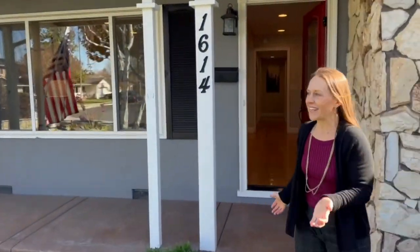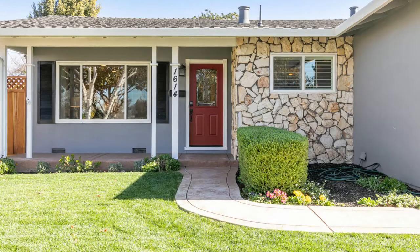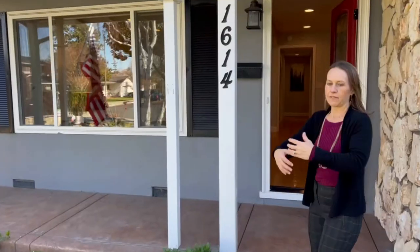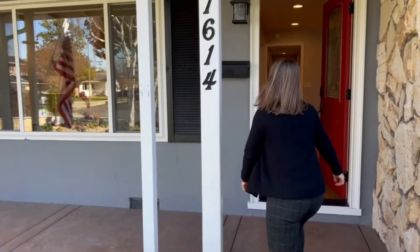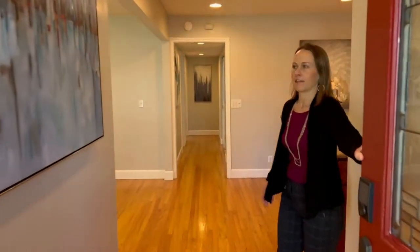Imagine your summer sitting here. You could have a bench out here enjoying the view of the neighborhood. It would just be gorgeous. You could have kids or pets out here playing and keep an eye on them. So come on, take a look.